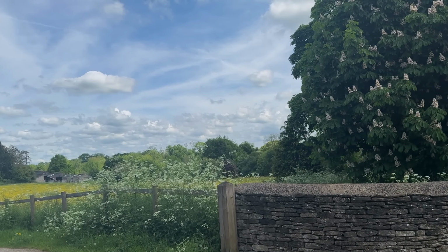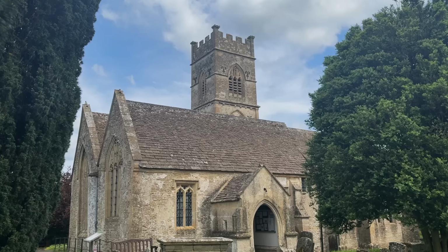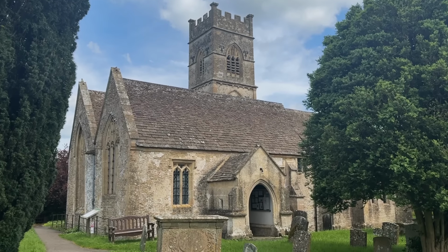From Alderton, you can walk through the fields to the nearby village of Luckington, which I'm very excited to visit as one of my favorite TV shows was filmed here. Just look at this view. Honestly, I think this view should be protected as it's one of the most quintessential English countryside views ever. I've seen a lot, but this still takes my breath away.